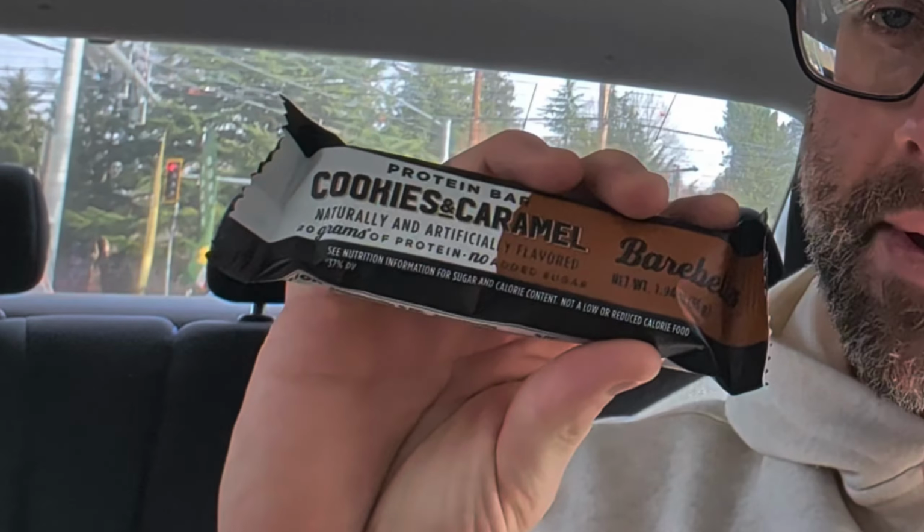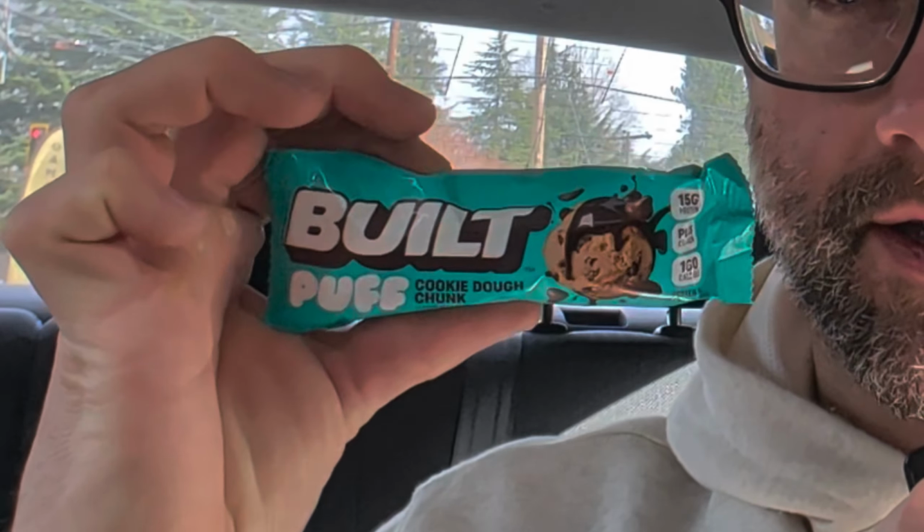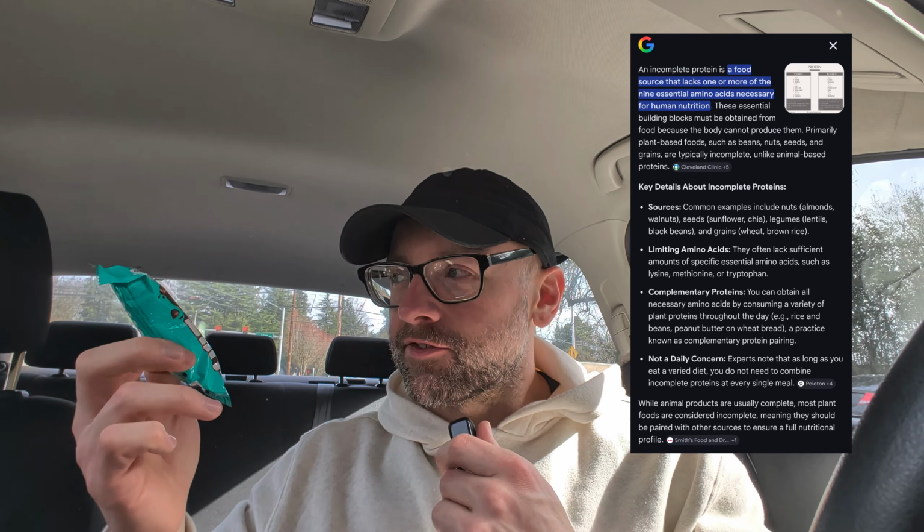Alright, so I stopped off at the store and I got myself a bear bell because there's an E in it. Anyway, a bear bell. And I got myself a built puff. Alright, and if you don't know, these are collagen protein. They are not a complete protein. So when you eat this, you're just passing it through for the most part. I don't know, I could be completely wrong about that. But you need to combine it with a complete protein because I think it's missing the L-tryptophan. Anyways, if I'm wrong, it'll be in there or something. Yeah, so I'll eat both of them together to get that complete amino acid profile.